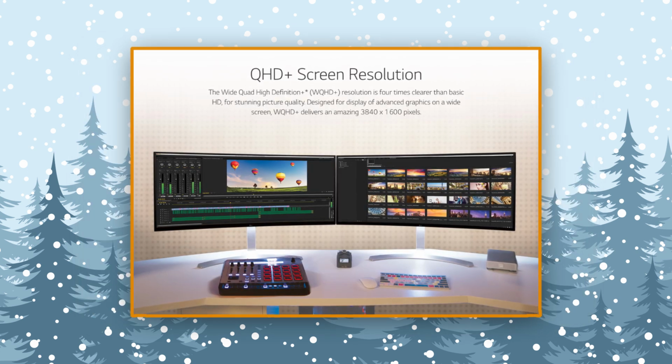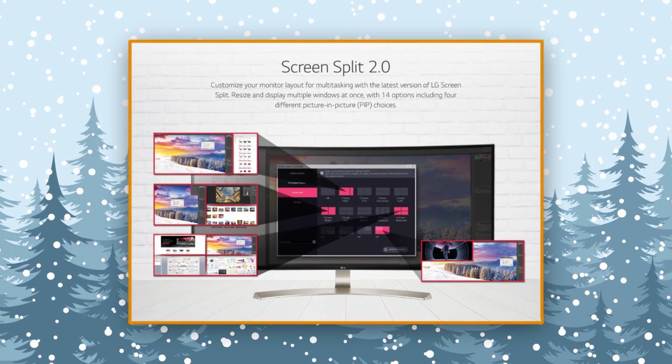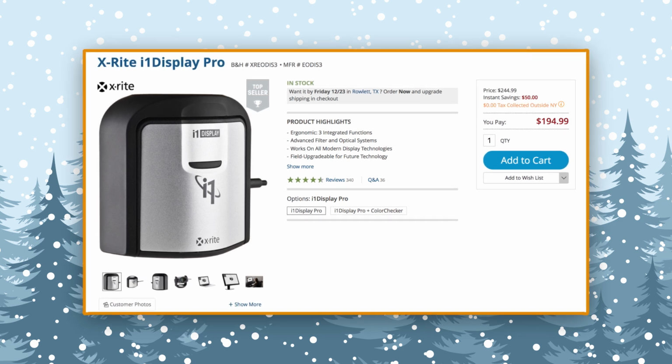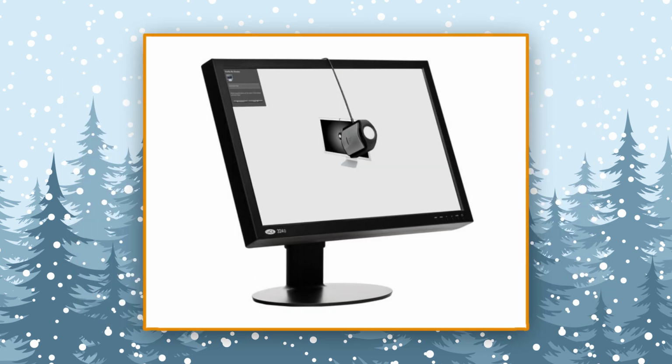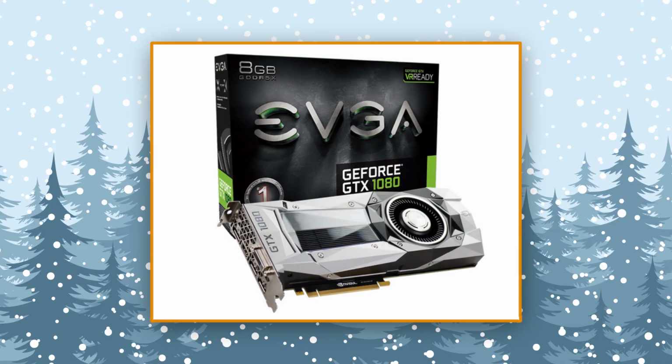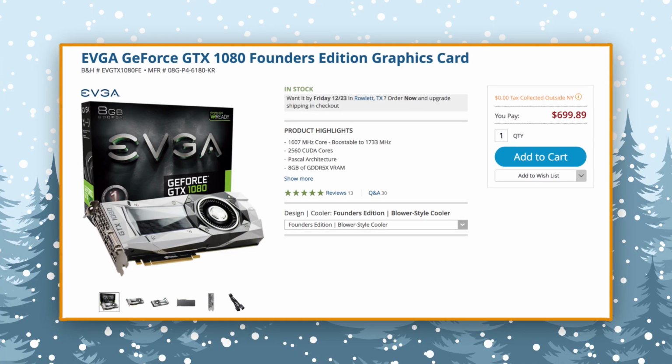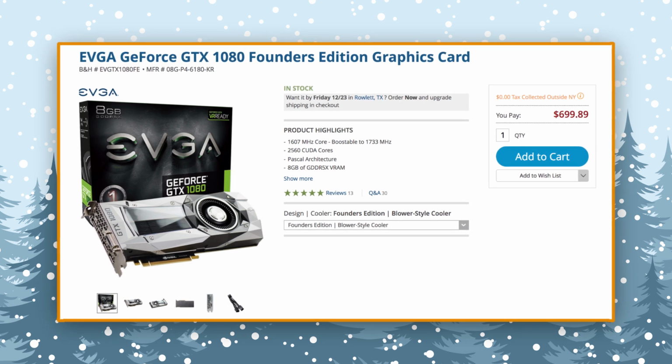You can set quadrants and use multiple devices on the same screen at once, so it's really helpful when you have a big spread of things. Then we have the very important i1 Display Pro. This is a screen calibration probe to make sure your monitors are showing the correct colors. Next we have a video card with the GeForce GTX 1080 Founders Edition. It's a $700 video card that'll help speed up programs that use CUDA or GPU acceleration.